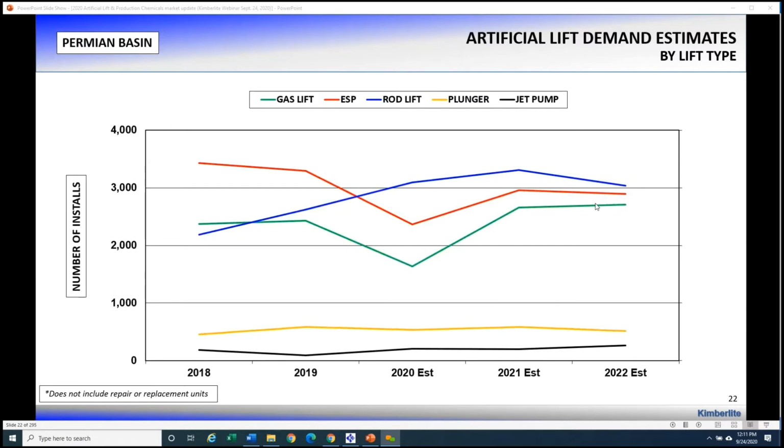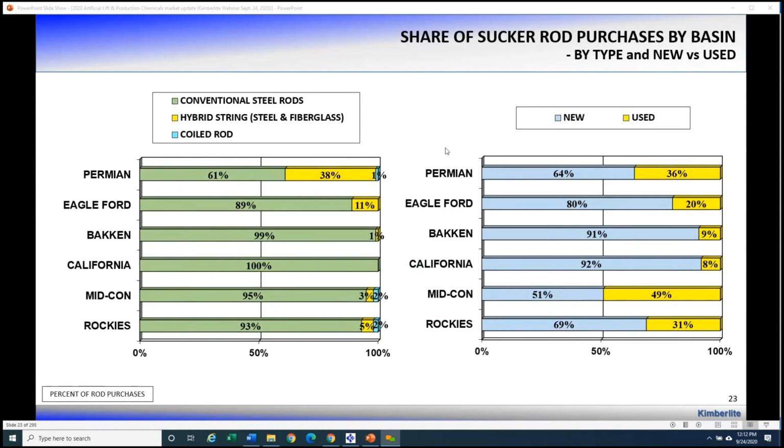If you look in the Permian Basin, for example, maybe a little bit easier to see the decline in installations for ESPs and gas lift, just mainly due to the decline in the wells being drilled. And since they're the first forms of lift most commonly employed and used, they're going to be impacted. But the conversions to rod pump are continuing to take place, as demonstrated earlier in the operator behavior and the life cycle of a well.